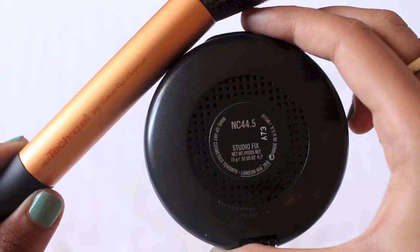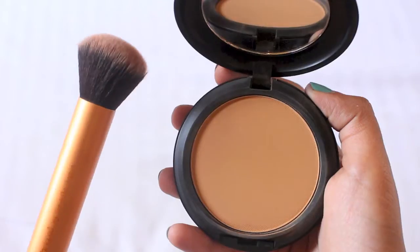So most days when I'm going out, I just don't wear any makeup, but on days when I want to look a little bit better, this powder foundation has been coming to my rescue. I got matched to the shade NC 44.5, and so far this seems to be a very good match to my skin tone. I like that the compact is very travel friendly.